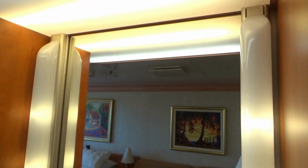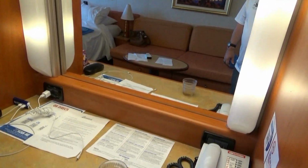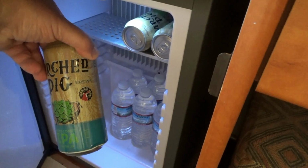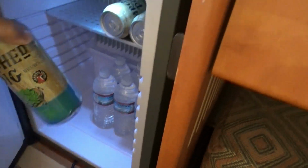And as you can see, it's pretty roomy. They got extra bedding down here. Not bad there. Lots of light in here. There's no shortage of light in this cabin. You got some extra drawers, a hair dryer. You've got your refrigerator down here, which is a pretty great mini fridge. You can fit a good size. I mean, this beer here is probably 16 ounces or so, and it fits perfectly fine in here.